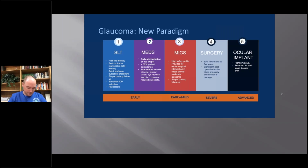Okay, I'll do 2 more questions before we wrap up. I know that we've gone over the hour mark, so thank you again. The question is, SLT as first line therapy still recommends seeing patient every 3 months. Is that still the case?